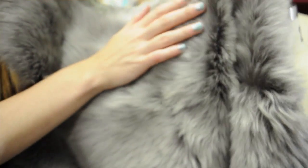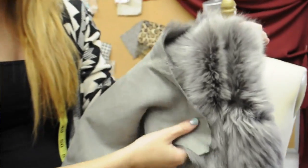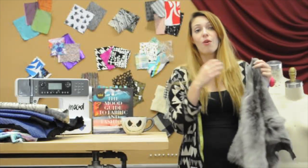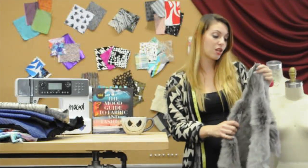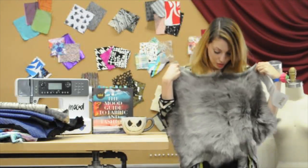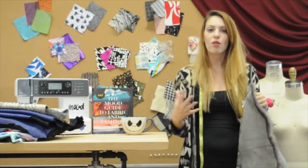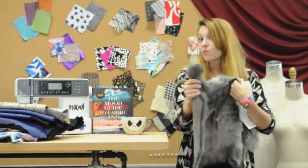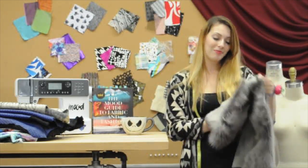It is so soft, but like I said, it's a hide, so it might come with slight imperfections. It could have had a pimple before it was dyed, or it could have had maybe like a scratch, so it's not 100% that it'll be perfect, but it's really, really nice. So patch it together into vests, really rich outerwear, pillows maybe, and it's got a really soft suede back.